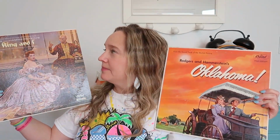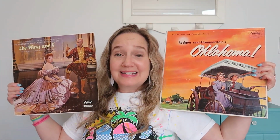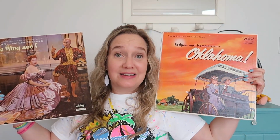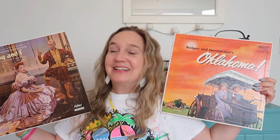And then I got 2 Rodgers and Hammerstein. I got Oklahoma and The King and I. And these are both really special to us because I don't think I've ever told y'all this, but our family used to do music theater. There was a summer music theater through our Parks and Rec department, but they were really good, like impressive shows. And we did Oklahoma and we did The King and I. Those were the 2 that we did in 2 summers. So how cool is that to have the original soundtracks?